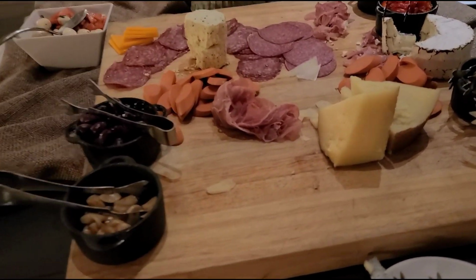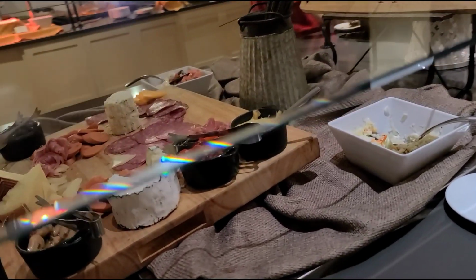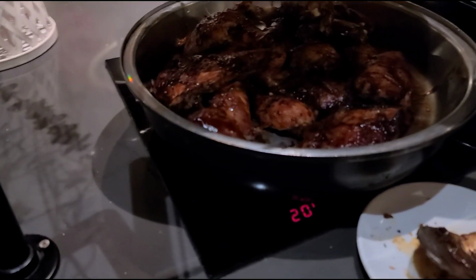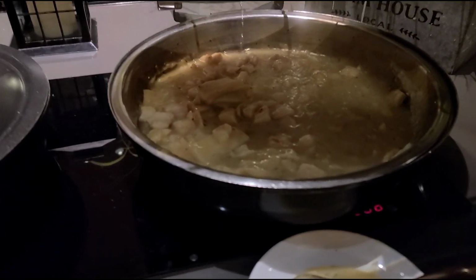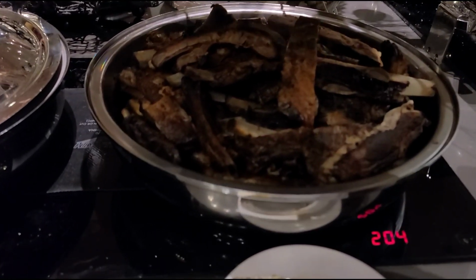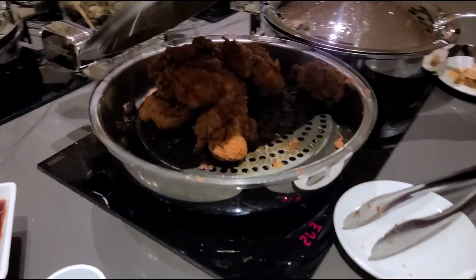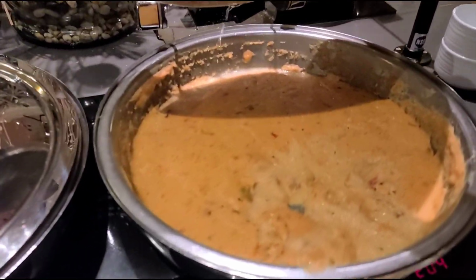Looks pretty good. Look at all those meats. Cheese, Southern coleslaw, some chicken. That does look good. Let's see all that. Chicken and dumplings. Country ham. I like ham. That's good. And there's a lot of ribs in there. That's your ribs. Hold that up. Let's take a look at those. And southern fried chicken. And then shrimp and grits.